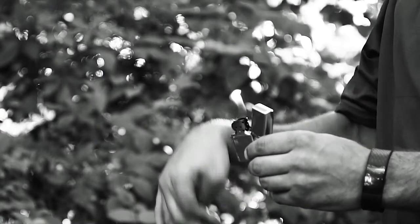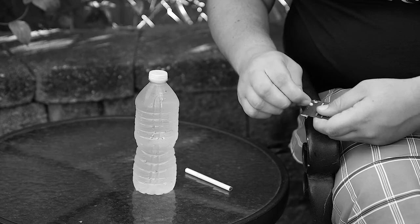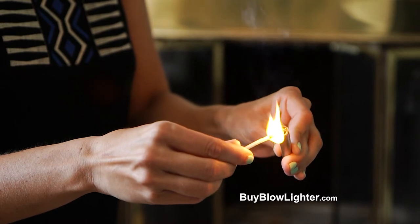Don't you hate burned fingers with butane lighters? Ever have trouble using a damp lighter? How about using a damp match package? Not with Cigarette Blow Lighter. It easily ignites every time with no danger to burning your fingers.